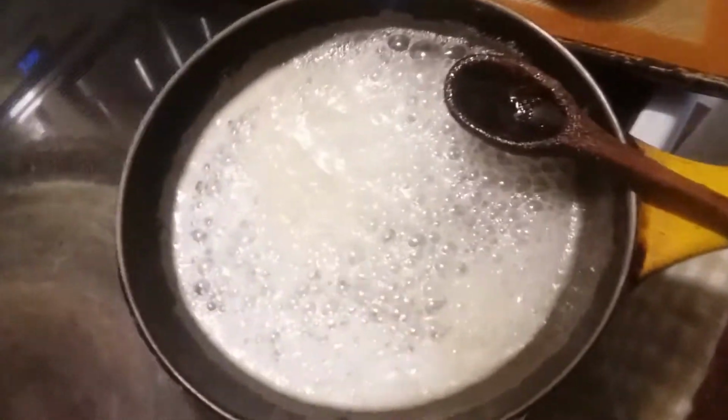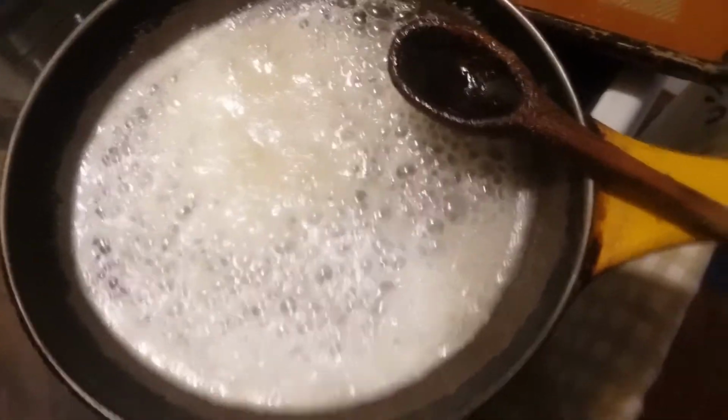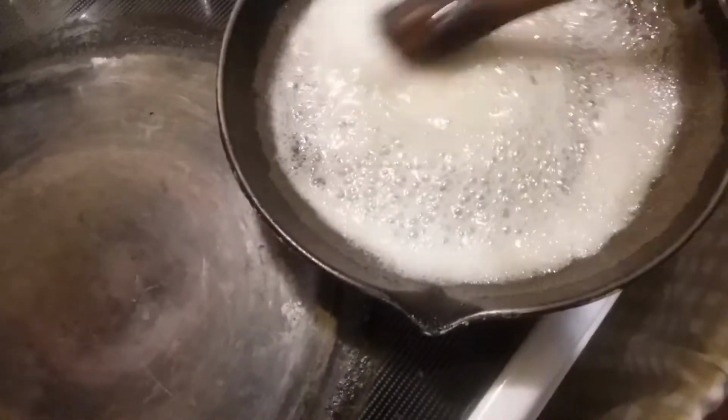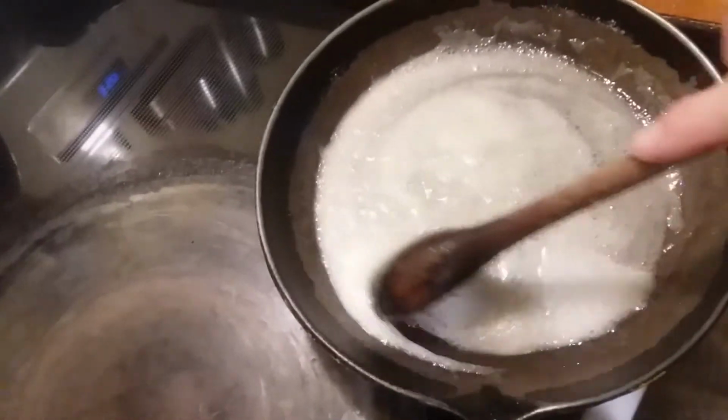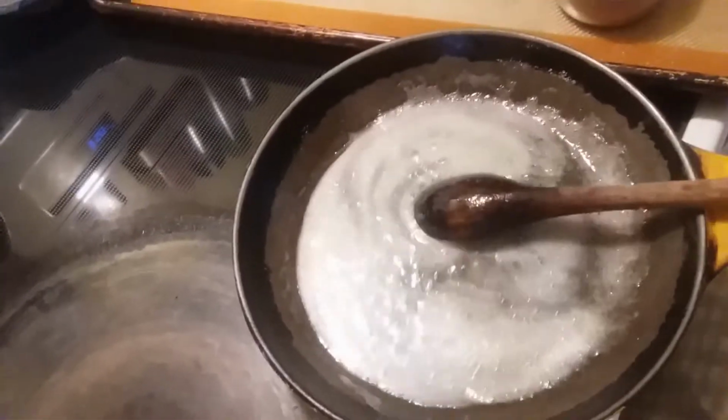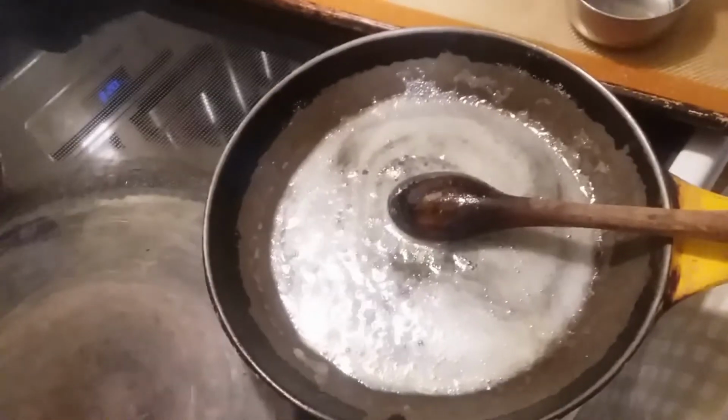Well, I left that for mere moments and it started to bubble. I'm so glad I came and rescued it before it did anything too scary, because this is a day when I haven't broken or dropped anything yet, and I don't want to ruin that good record. So let's put that on our nuts.